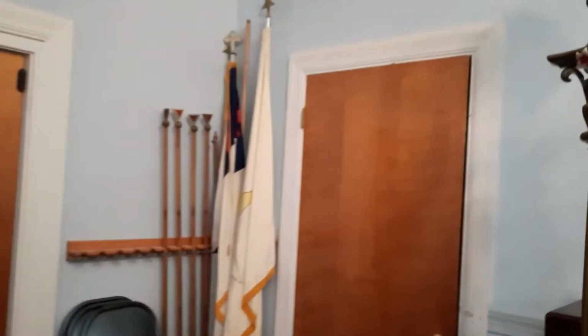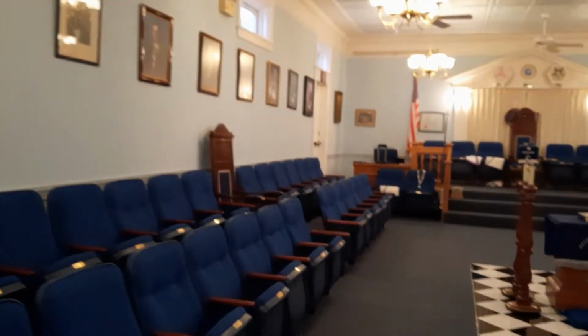And some flags back there. There's an Eastern Star chapter here. You can see the Eastern Star flag there. Some nice columns here. And you look on around the room.